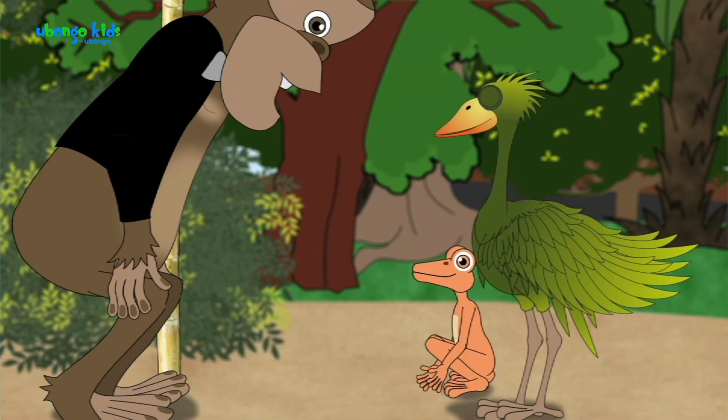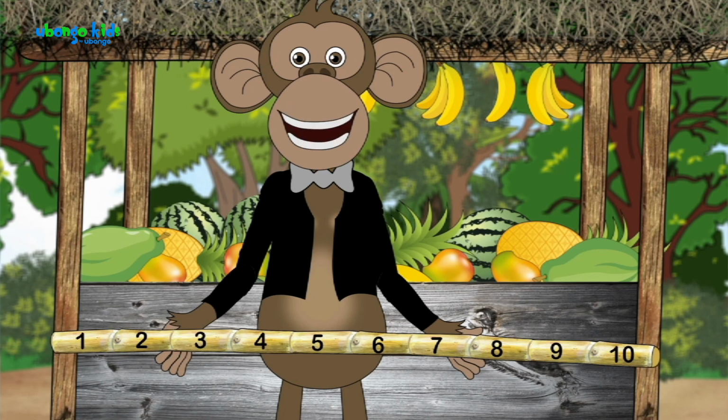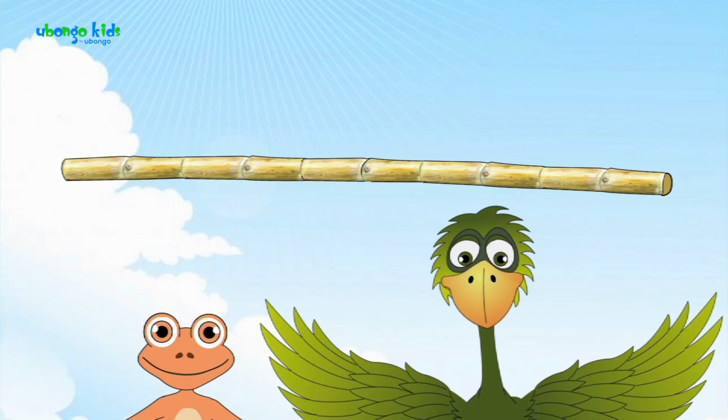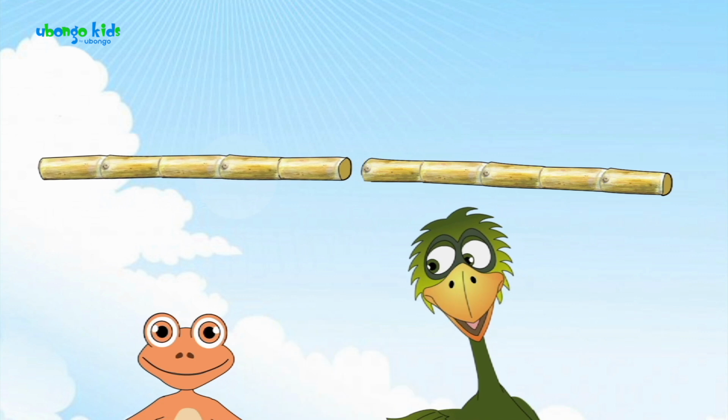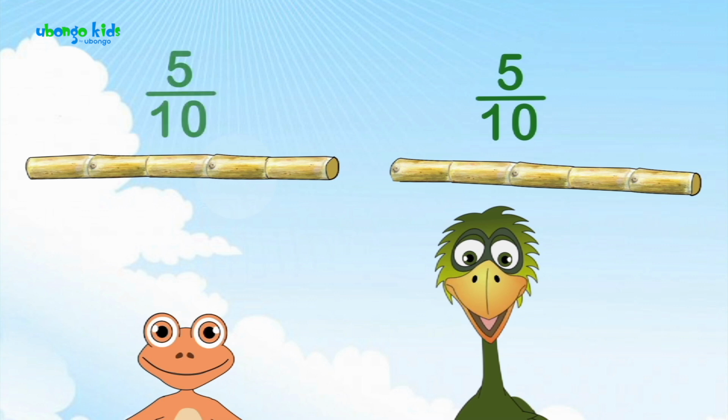Want me to split them for you? 1, 2, 3, 4, 5, 6, 7, 8, 9, 10. So how should I divide it? Well, since there are 2 of us, we should each get 5. That means I will get 5 tenths, and Nachura will also get 5 tenths.